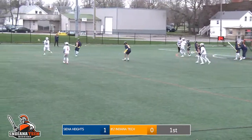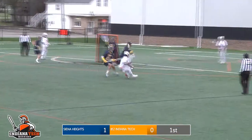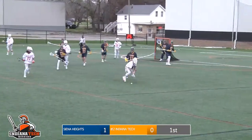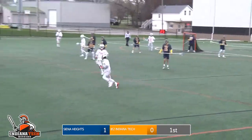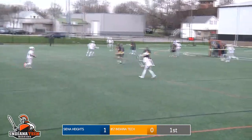Comes out the other side for Bramley. Up top. Check. With some room to work. Check. In a shooting position. Doesn't take it. Still has it. Knocked out of his stick. Ground ball. He's able to recollect, and he'll just go for a light jog out here and reassess the situation.